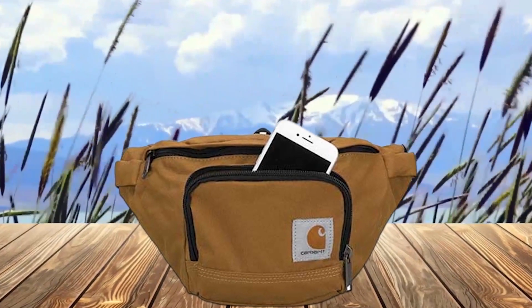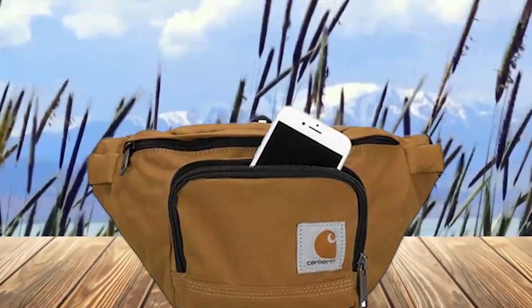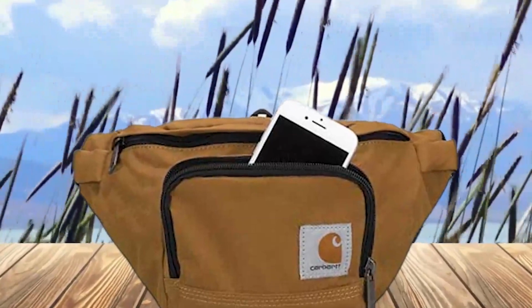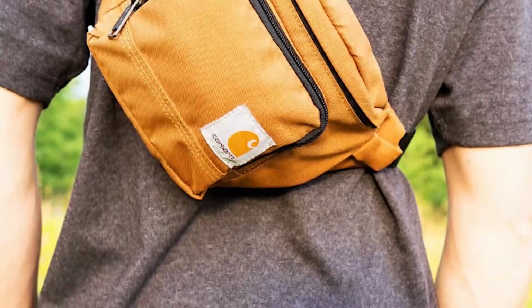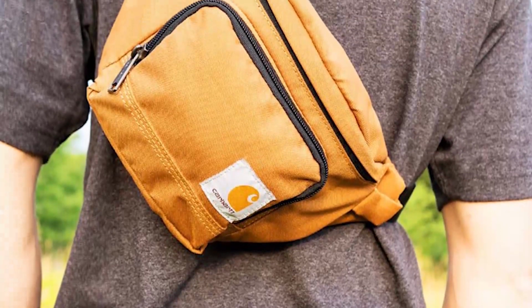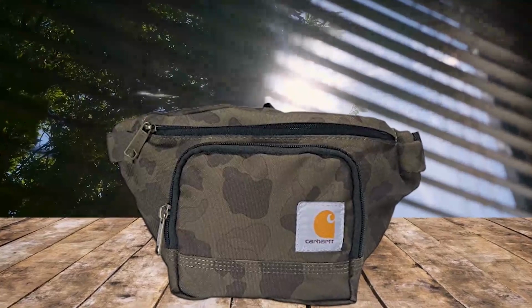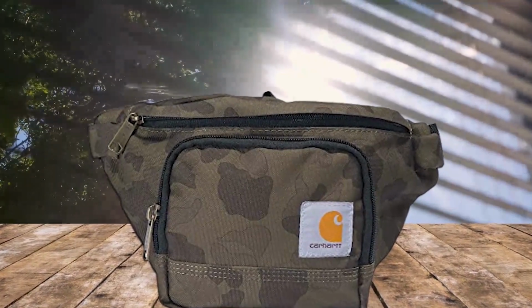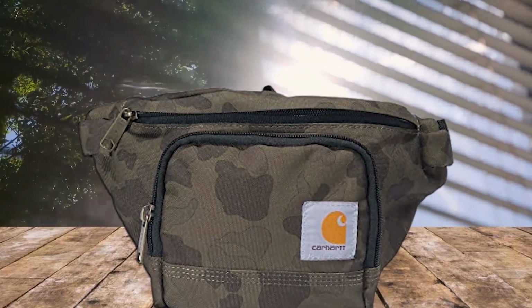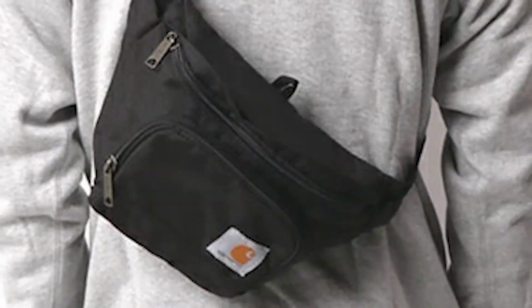The Carhartt Adjustable Waist Pack for Men is an excellent accessory for any man. It is made from durable yet lightweight materials and features a sleek design. The adjustable waist strap allows the wearer to customize fit and comfort for any activity. The main compartment is spacious enough to fit all of your essentials such as keys, wallet, and phone. The zippered front pocket adds additional storage and organization, while the snap closure keeps it all securely in place.